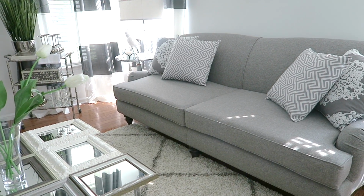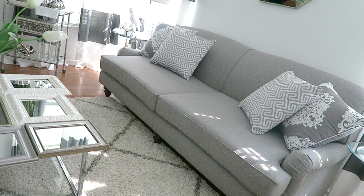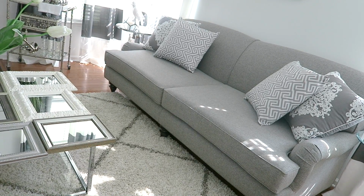So definitely check them out, because I tell you, I can be hard to please when it comes to a sofa. And I was really excited about this one. It really fits the space, and it's a nice, huge size.